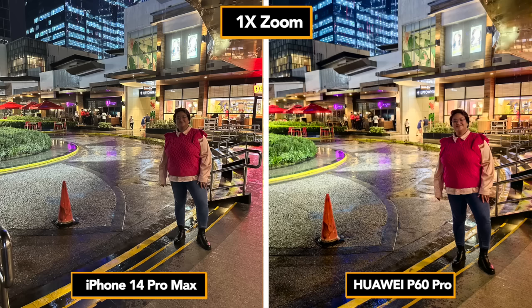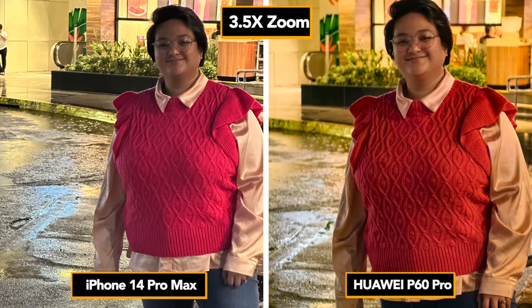Here's a comparison between the iPhone 14 Pro Max and the Huawei P60 Pro. 1x, ito po sila. Okay, not too much of a difference. 3.5x, ayan, dito mo na makita yung difference. Kasi nga, hindi ganun ka-powerful yung telephoto lens ni iPhone 14 Pro Max. Mas detailed, mas sharp, at mas maganda yung color na makuha mo kay Huawei P60 Pro.